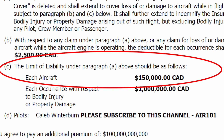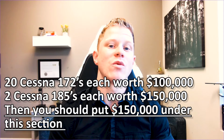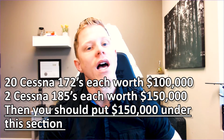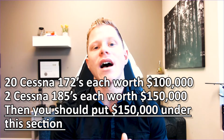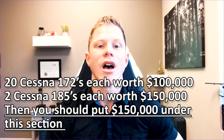So then how would you choose a value to put here if you plan on flying lots of different aircraft in a policy term? Basically, you should put a value that matches the highest valued aircraft that you will be flying. Let's say that you plan on flying roughly 20 Cessna 172s worth $100,000, and then you have 2 Cessna 185s worth $150,000. In this section 1C, you would want to make sure that it says $150,000, even though you are still flying 20 172s that are worth $100,000.